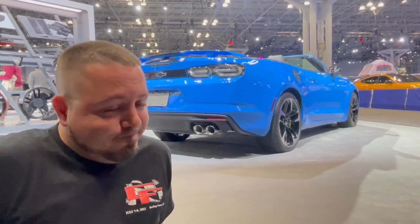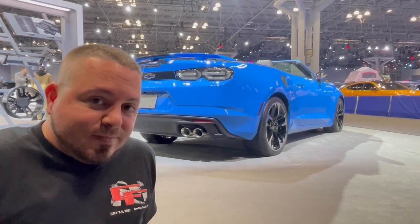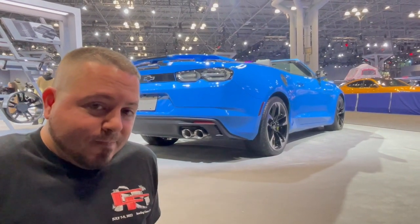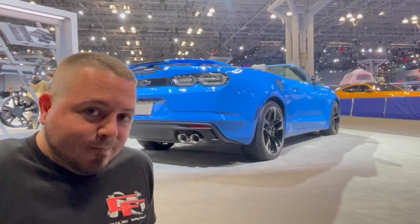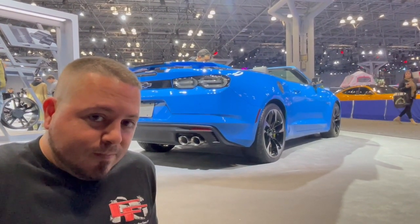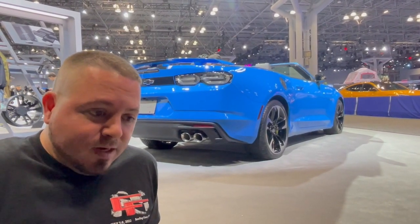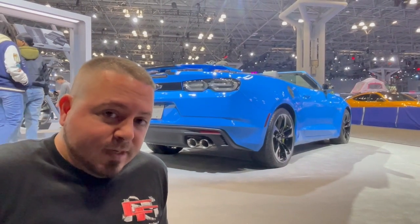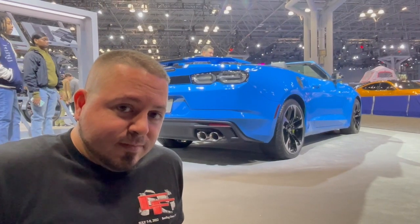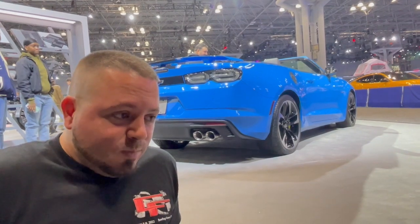I didn't see any other ZL1 1LE traits on the car. It was dark, so really hard to tell, but it didn't appear to be any canards, or the spoiler didn't look like the one off of the 1LE. It was really hard to tell, but I do agree with you. I think that new wing is definitely coming from one of its cousins, one of its big brothers.